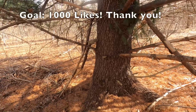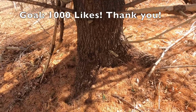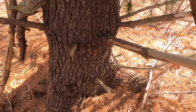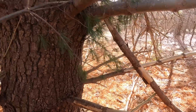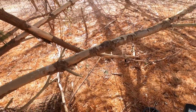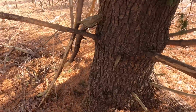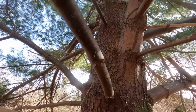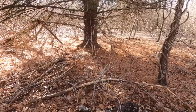God, I love the outdoors. Look at this cool tree. Look at these low branches growing out of this old tree. Let's look around. It's going to be tough to get in all of this, but this is cool. I'm like in a tunnel. I love it. Old tree here.